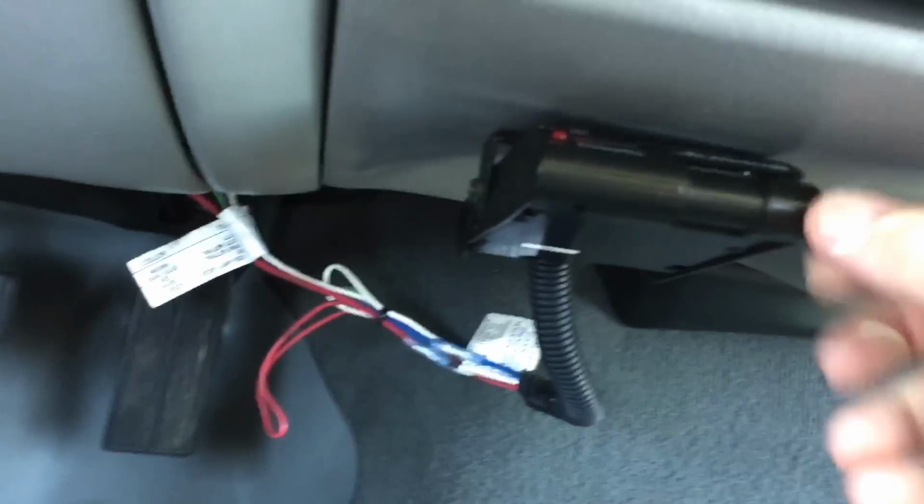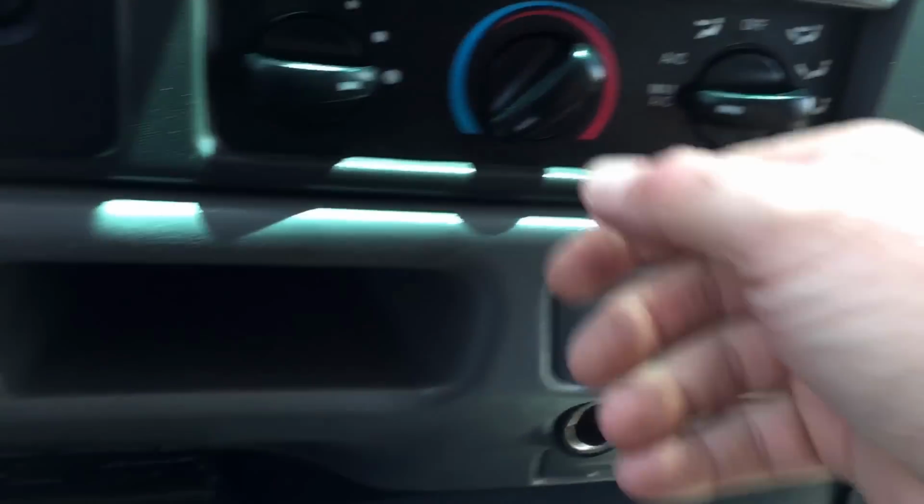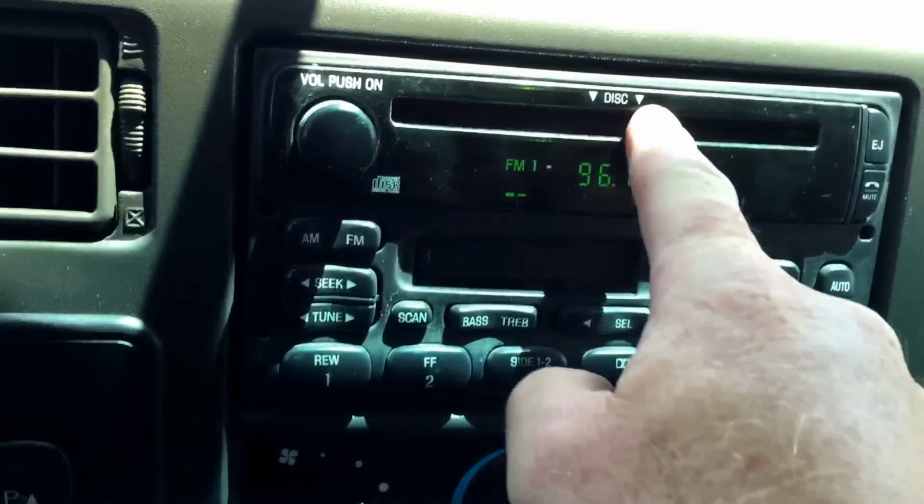Let's see, so we get some brake controls here. There's that, trailer brake. Cassette, CD player.